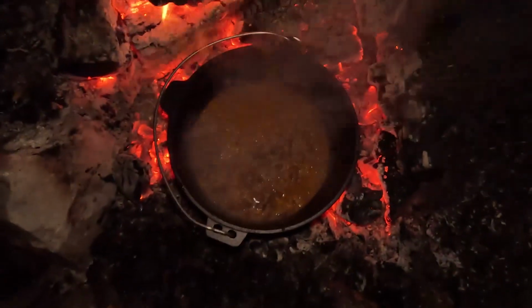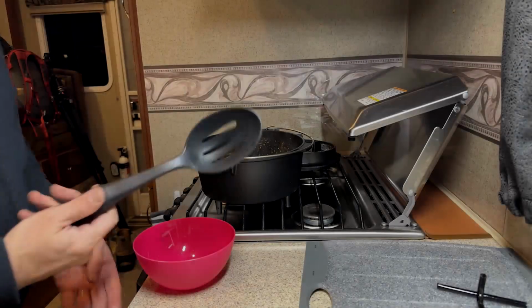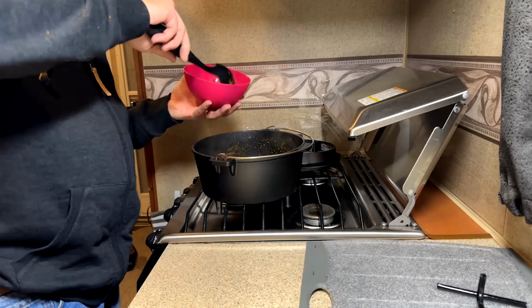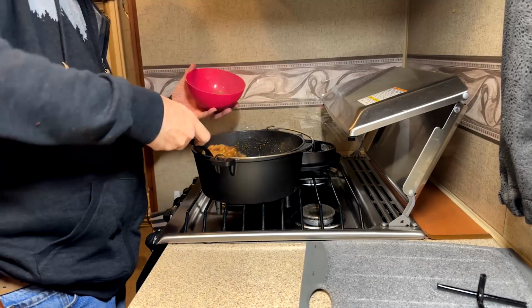That's looking pretty good. Spoon, I think, is better. All right, dinner's ready. Cooked really fast on the fire. Nice and hot. I can see the steam still coming off it. Cooked perfectly.